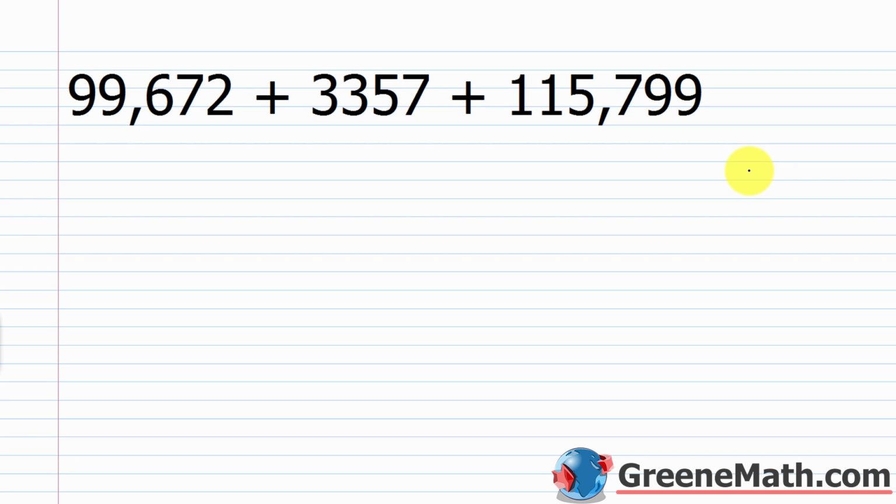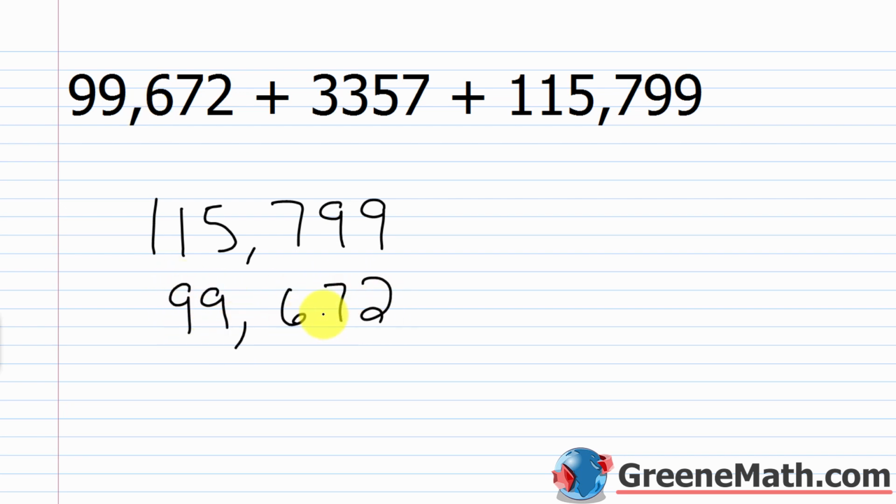Okay, for the next problem, we have 99,672 plus 3,357 plus 115,799. This is a little bit new for us because we haven't done one with 3 numbers being added. But it's the same. I'm just going to start by stacking the numbers on top of each other. I'm going to take the number with the most digits, 115,799, and put that on top. Then the number with the second most digits, 99,672, in the middle. And then 3,357 on the bottom.